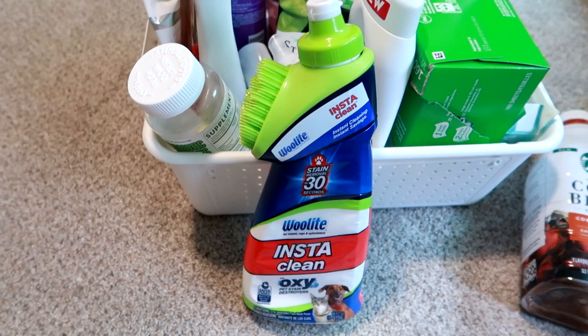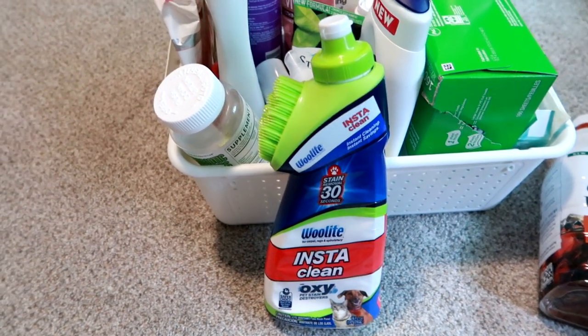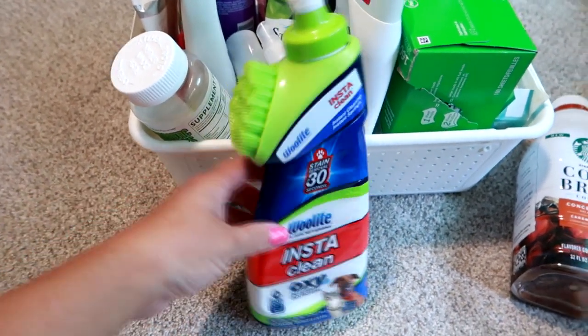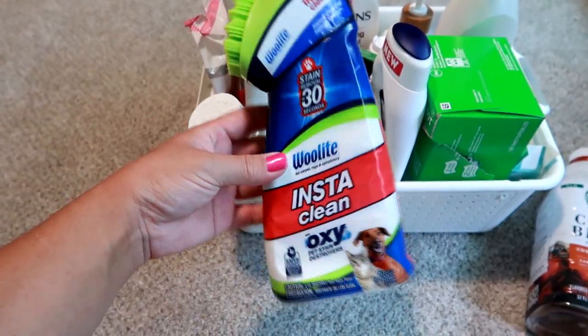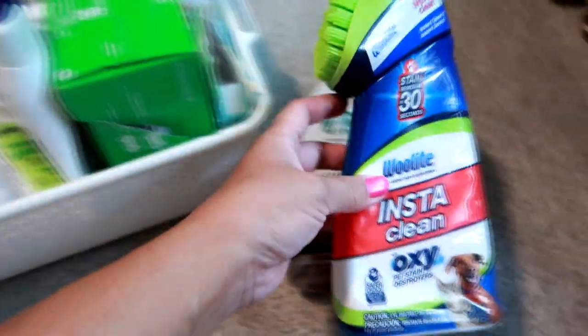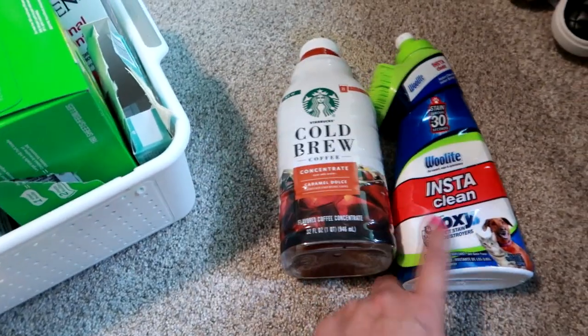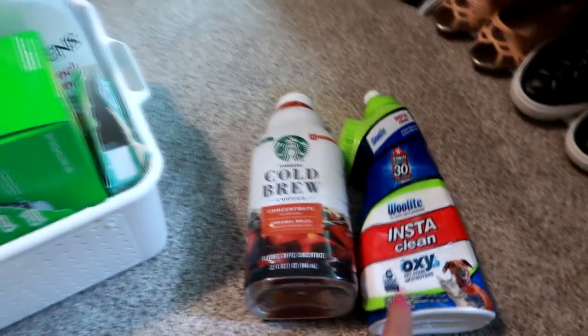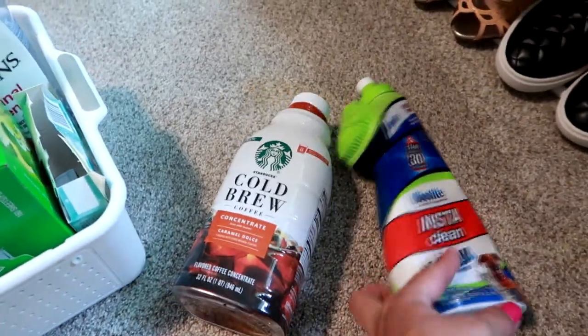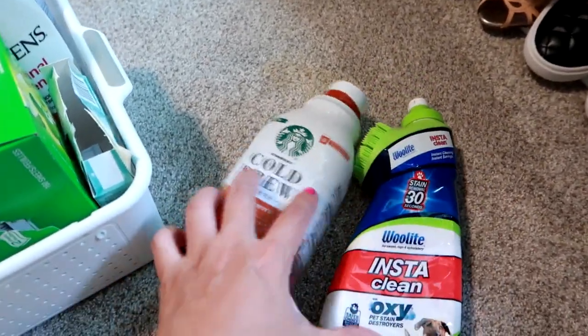And then of course you can always blot it with a wet cloth or something if you want. But this is the one that I have found works the best for pet stains, or any kind of stain you can get. It is specific for pets, but you can use it for other things as well. So I wanted to mention this. If you see the one with the scrubby on it, grab it because it really does work.